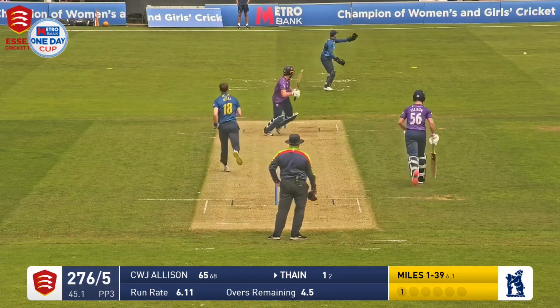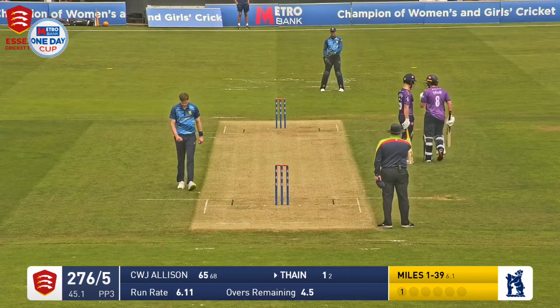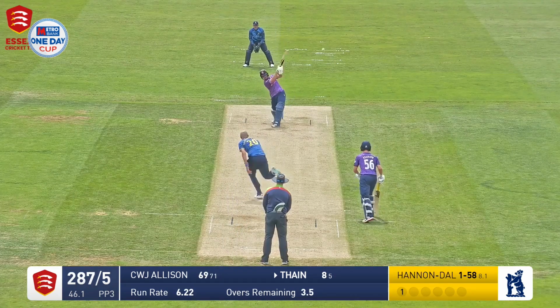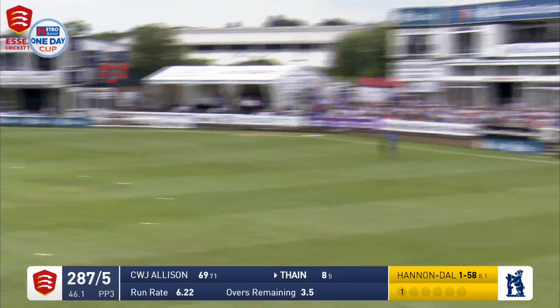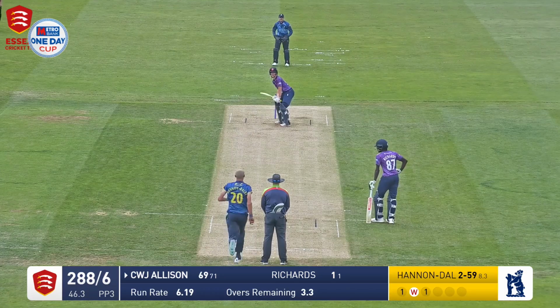Here's Miles in and bowls. Thane steps across to outside off stump and whips that one down to the long leg boundary. Here is Hannon Dolby in and bowls, and this ball is hit in the air. I don't know if there's a fieldsman under the balcony there. There is, and that is the end.